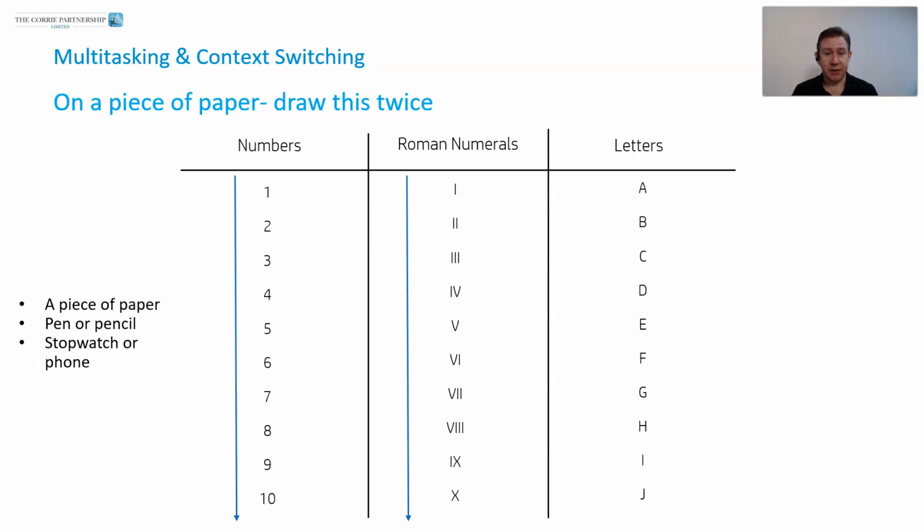Right then, so you have a time to beat, which is good. So let's now look at doing this a second time. But this time, when you start your stopwatch, what we want you to do is complete the columns one by one rather than the rows. So now we complete the columns. So 1 through 10, Roman numerals 1 through 10, and then letters A through J. So stop the video, start your stopwatch, complete the exercise, and record your new time for what you've just done.